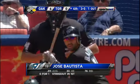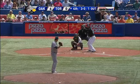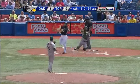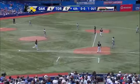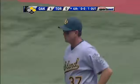Bautista with a 3-0 count, 1 out. Blue Jays need some base runner. Escobar, the first Blue Jay to reach base. There's a walk, 2 aboard. Early in the 4th inning, and everybody that knows the Blue Jays knows they can come back from a 6-run deficit. And Ron Romanek, the pitching coach, has come out of the dugout.